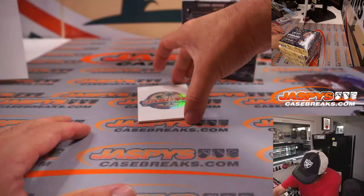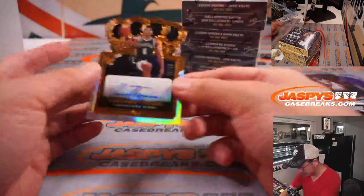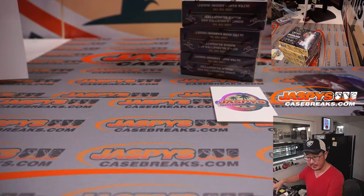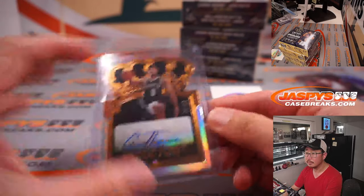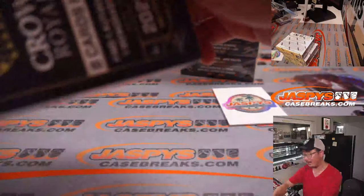Your auto? It's Cameron Thomas for the Brooklyn Nets. Rookie auto, 5 out of 99. I think we're seeing a lot more rookies on this side here. Brooklyn Nets, Patrice. Some good penmanship there by Cameron Thomas. All right. Halfway through this half case break.